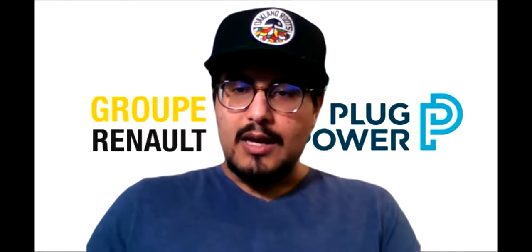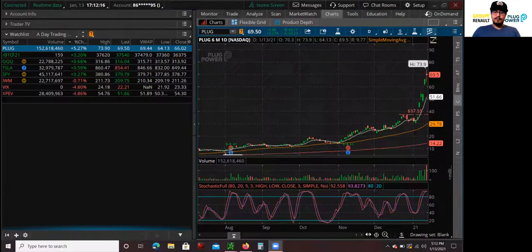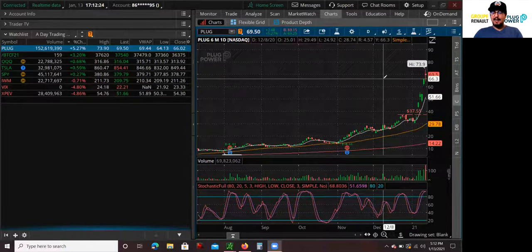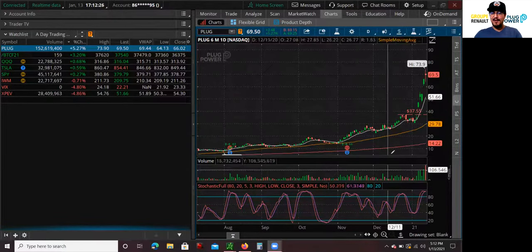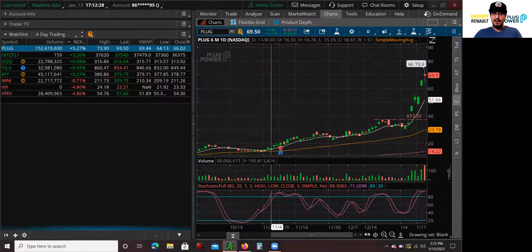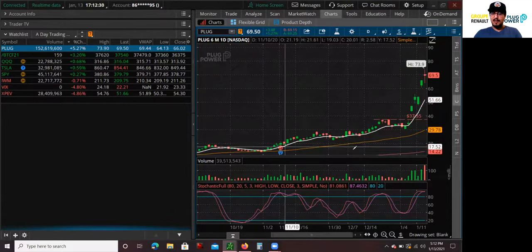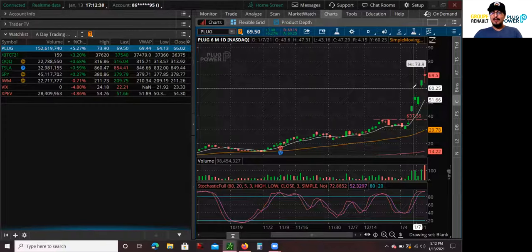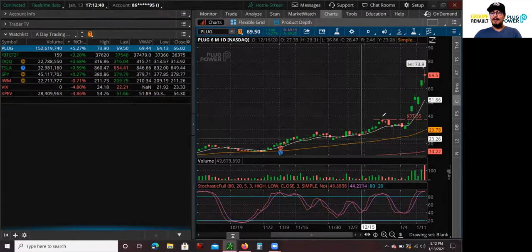Okay, so let's take a look at the chart first of all. So this is Plug stock. And like I mentioned, guys, this stock has pretty much been on a tear since November of last year. You see, it was at $20. Now it's at over 60, so over three times the price, 300%, which is insane.